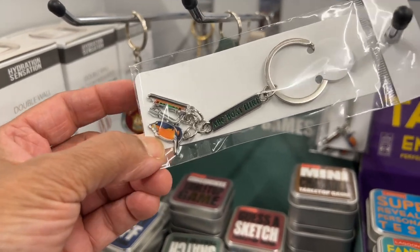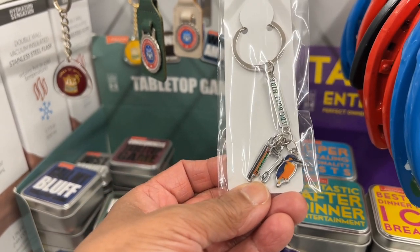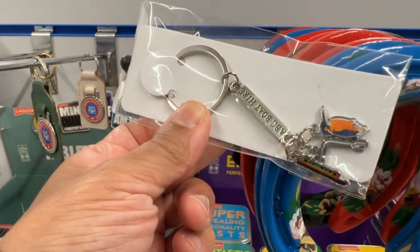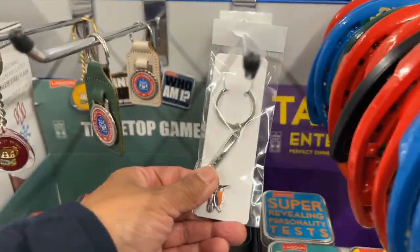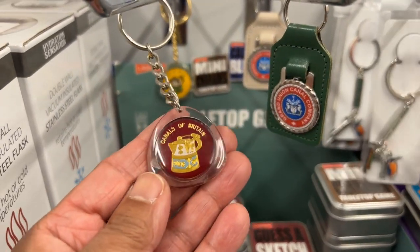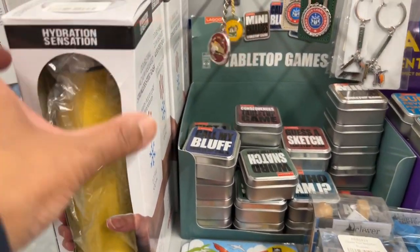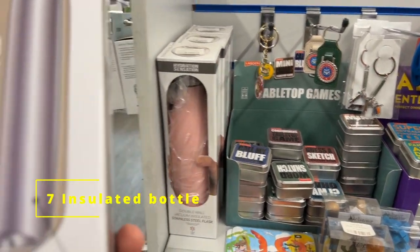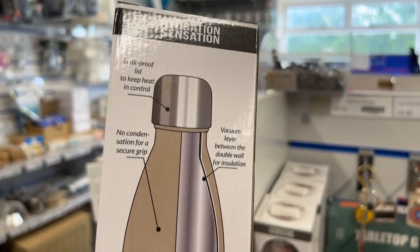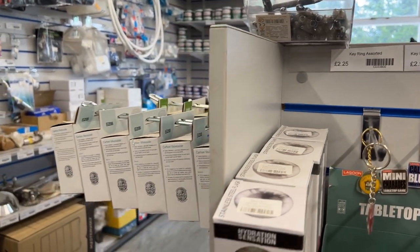Oh, that's a nice looking keyring. Kingfisher, windlass and narrowboat. Sorts of keyrings here. What about this? An insulated bottle. And that isn't just for boaters either.